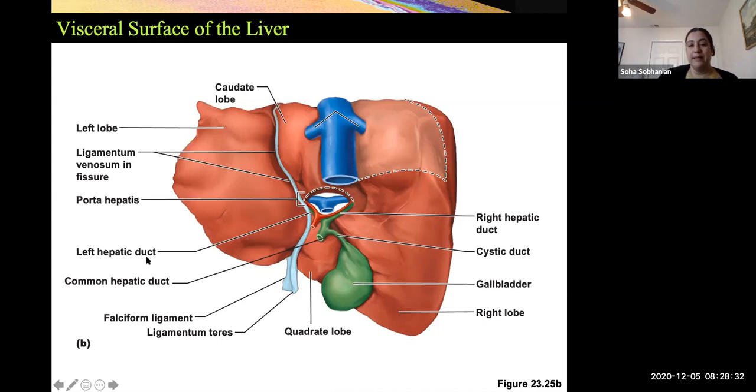So these two, right and left hepatic duct, are basically collecting bile from your liver to eventually transport it into the digestive system. The next one coming from the gallbladder is this little tube right here called the cystic duct. Notice that all of these three are going to merge together and form this little one right here, which eventually finds its way to the small intestine, called the common hepatic duct. So you have the left hepatic duct, right hepatic duct, and cystic duct, which all form one major duct called the common hepatic duct.